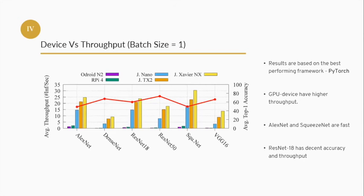Some obvious or expected results: AlexNet and SqueezeNet are definitely faster. The left y-axis denotes the average throughput, or number of inferences made per second. In that sense, we have AlexNet and SqueezeNet, and even ResNet18, which is fairly high compared to other heavy-duty models like DenseNet and VGG16.